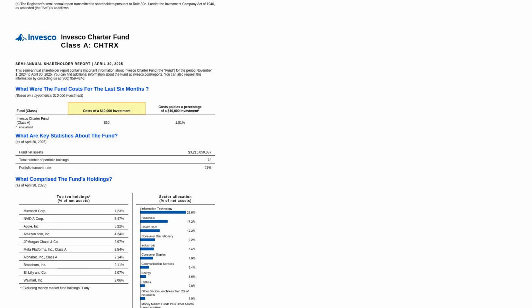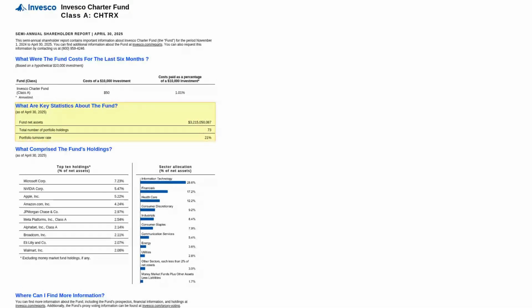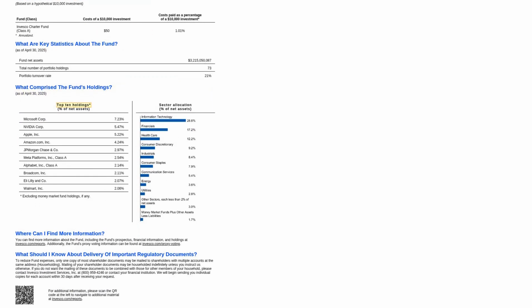We are talking about an organization with more than $3 billion of assets, which are split into about 73 holdings. This means the fund isn't sitting still, it's actively managing its investments at a rate of 21%. What's in their portfolio? Microsoft takes the lead, comprising over 7.3% of total net assets. Nvidia follows with around 5.47%, with Apple and Amazon clocking in at about 5.22% and 4.24% respectively. What does this mean? It shows a concentrated bet on big tech, not much diversification outside tech it seems.